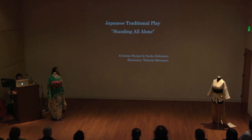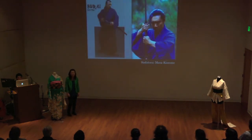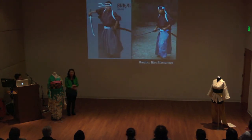And then last week they finished. For three weeks I was helping with the stage. We are now back to the Edo period. This is the stage we call the bride. Three weeks we did the stage, and they all sold out. Many people are interested in how to sew.